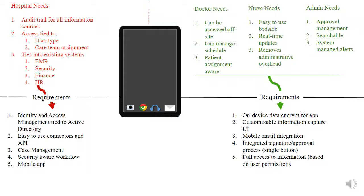On the other side, we have, for the doctors, nurses, and administrators, we really have a singular set of requirements. Firstly, it has to have on-device data encryption. That's partially for the hospital side, but that's also to protect the doctors and nurses and administrators who are using the system. It has to have customizable information capture UI. This could be through a forms-based view where you have checkboxes and touch boxes. It has to have mobile email integration.